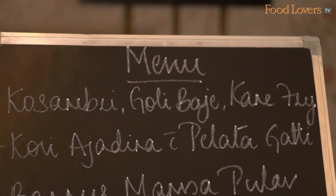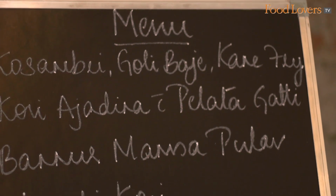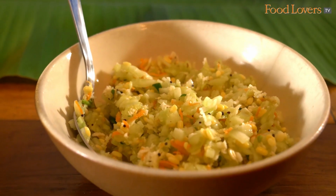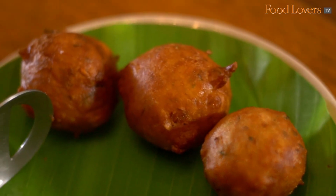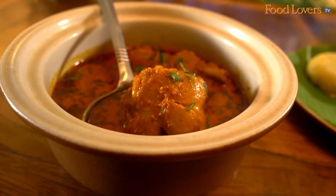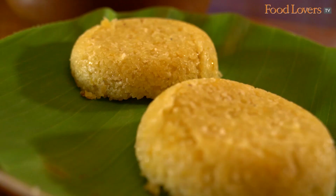So the menu for this lunch looks very interesting, and it's right here on this blackboard. The menu here is a combination of Mangalorean and Gowda cuisine, and that's what reflects in the menu. So we're going to start off with a course that comprises of the kosambari, which is a salad, goli bhaje, the kane fry, and then move on to the kori ajadina and the pellatagatti, which are Mangalorean dishes.